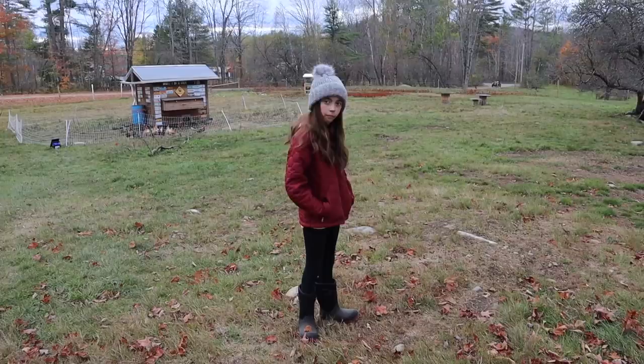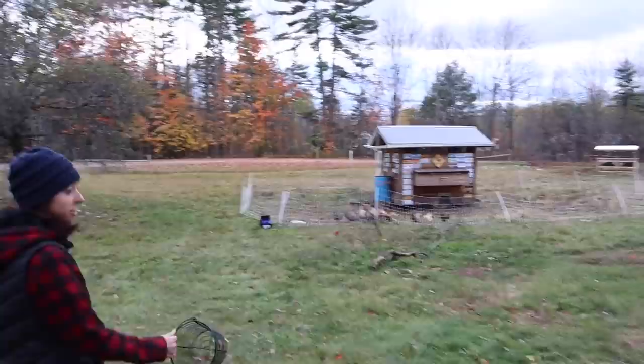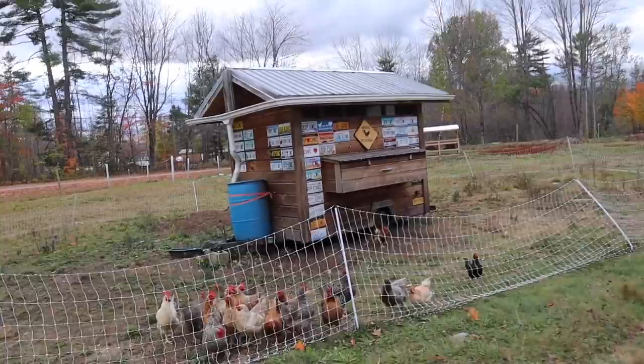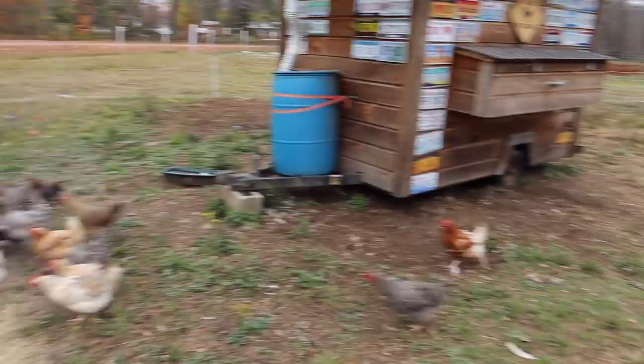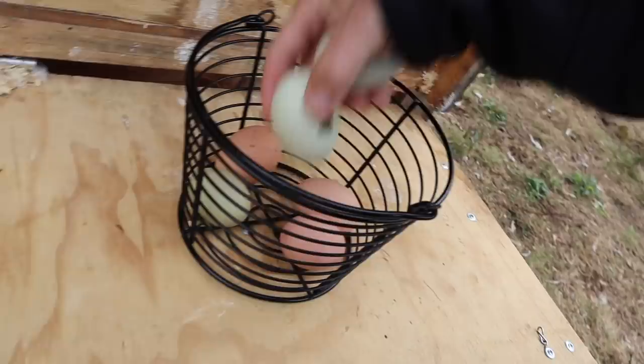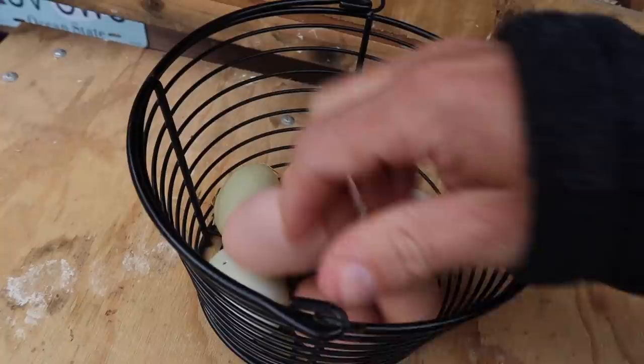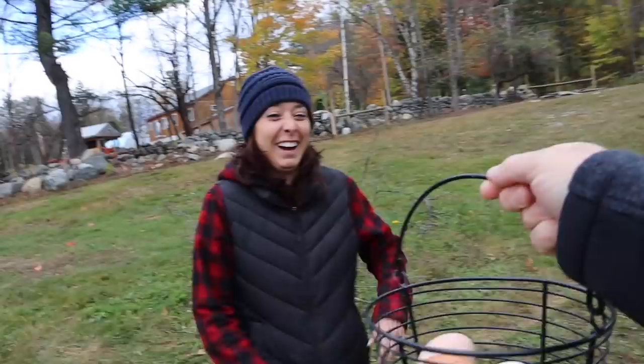How many eggs do you think, Olivia? 10. 10? Yeah. I'm gonna say 10 too. How many? 8. 8? Mm-hmm. I'm confident. You're confident in 8? Are you sure you didn't sneak out here earlier? Trust me. Cool. 2, 4, 6, 8, 9, 10. Well, we know you didn't come out and cheat. Are you serious? Come on. It's been like 4 or 5 days in a row now. There are 10? Yep.